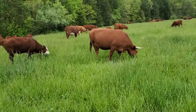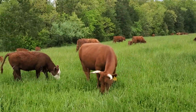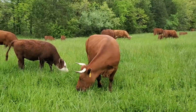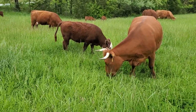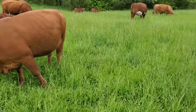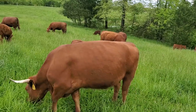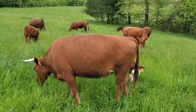Boy, there's a pretty cow. She's got horns. So that's a 3/4 South Pole. Well, she's got a pretty set of horns. Almost looks like a Corriente horns. I like Corriente cattle too, though. Those are pretty. They just don't have the meat on them. These South Poles do. She's almost slick. She's got a little bit of hair on her belly.